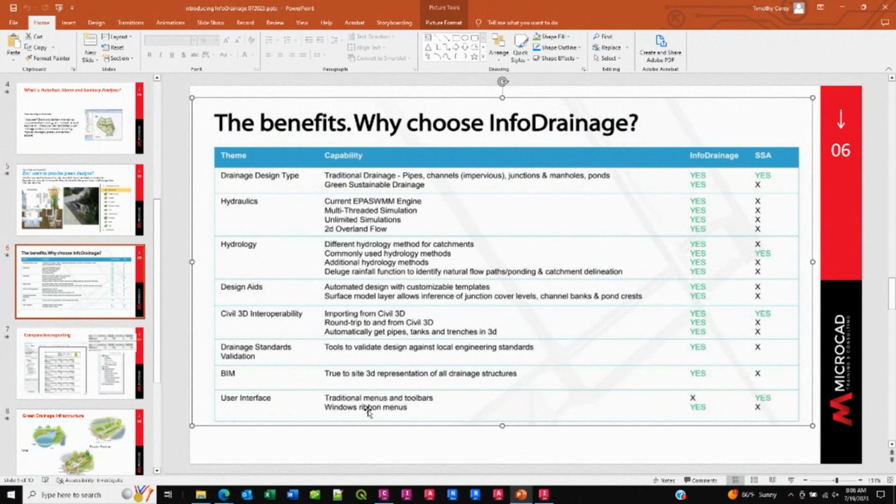And then this down here, traditional menus and toolbars, what they're saying is storm and sanitary analysis has your typical text-based pull-down menus, and there's some toolbar type icons, whereas InfoDrainage uses a more modern interface using Windows Ribbon menus, which is what AutoCAD uses nowadays too in Civil 3D.